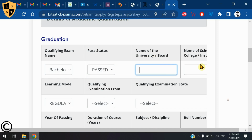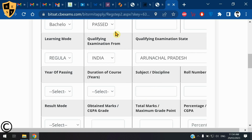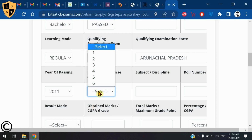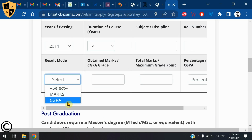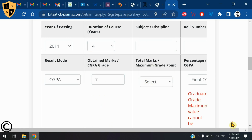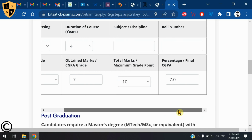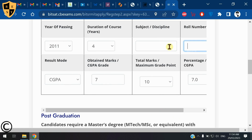Provide the board name, college name, qualifying state, exam qualification, year of passing, year of course, it is 2 or 3 years or 4 years, result mode, marks or CGPA. Then you can just write your CGPA, total grade points. If it is out of 9 or 10, that you have to provide. Then it will automatically convert to your final CGPA percentage. Roll number and disciplines you can provide.